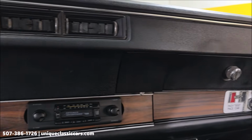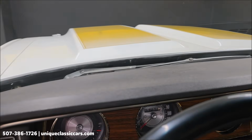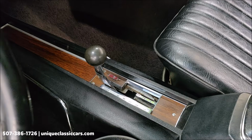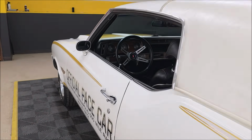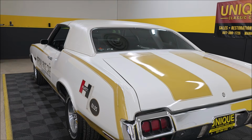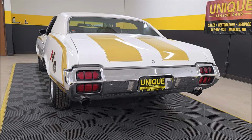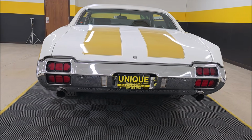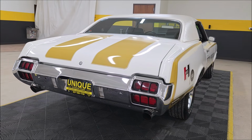We'll look at the rest of the dash. Top of the dash, nice shape. And there's a good look at that Hurst gated shifter. Man, this car sounds nice. Door closes nicely. Let's listen to this. Numbers matching, 455, and it sounds good. There's a rumble.